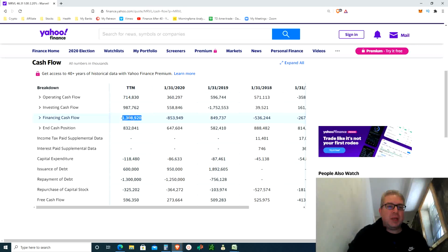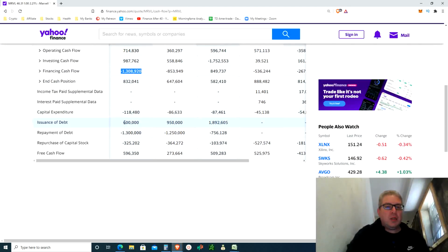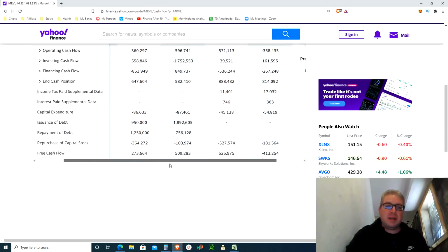So we got a big and nice number, 1.3 billion. I like to see that. And let's see exactly what happened here. So they did issue debt. They took on a debt of 600 million. Oh, look at this number. Repayment of debt. So they took 600, but they paid long-term 1.3 billion. They paid a massive debt. I'm impressed. That's a great company.